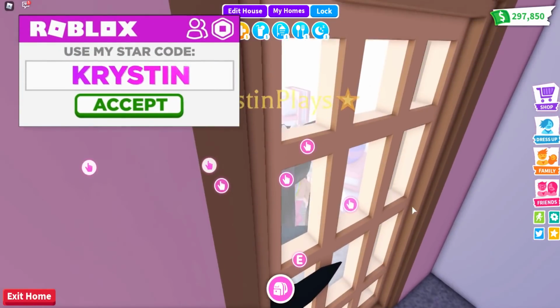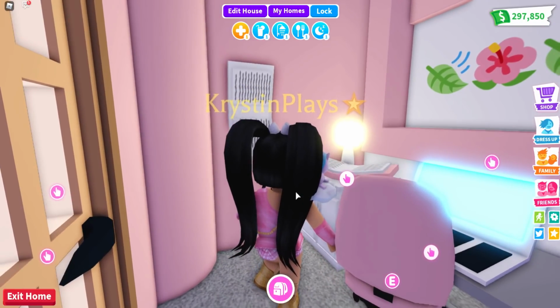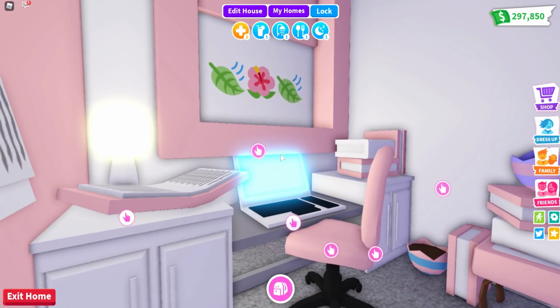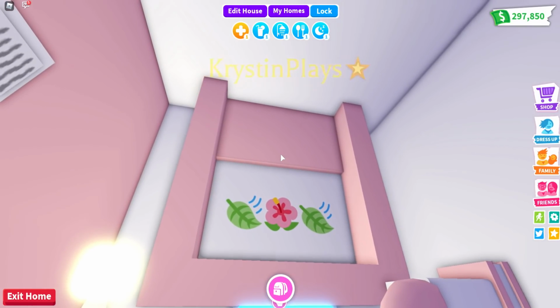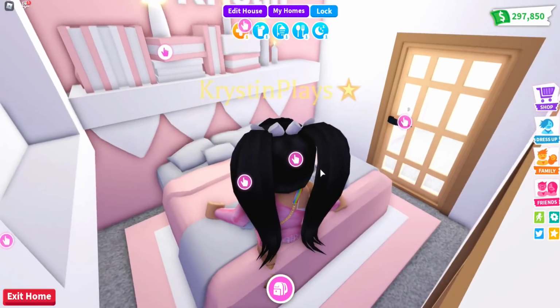Then I do have my office. It's a little messy, it's fine. I have all of my books and my calendar in here for work events, my laptop, my customized desk, and more books over there. So I think this one turned out super cute. I was gonna put a sign up there, but I couldn't figure out what I wanted it to say, to be honest. Okay, so we still have two more little rooms.